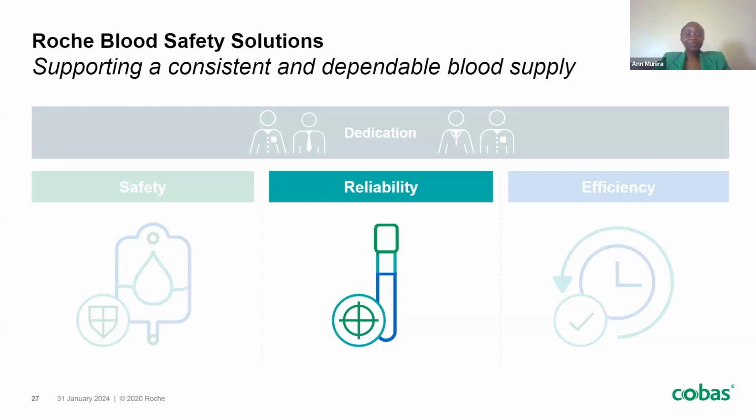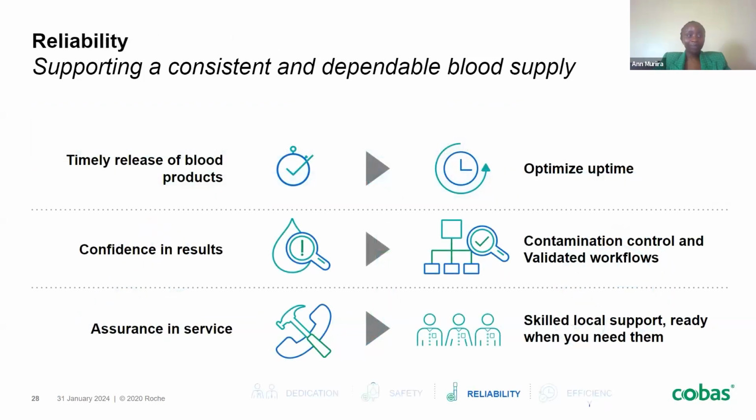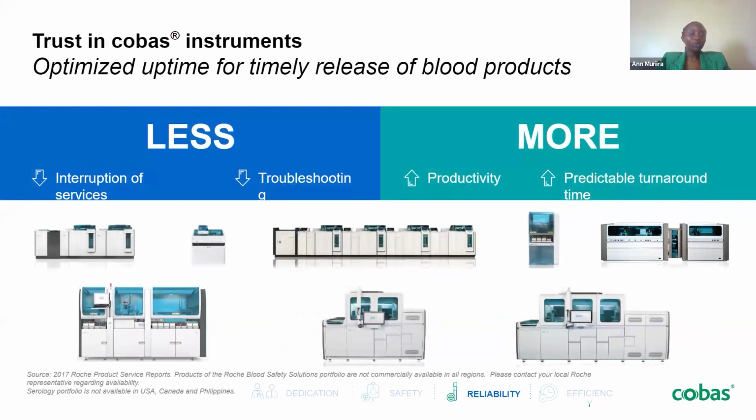The second area where we are a dedicated partner is that we ensure reliability of the results. And how do we do this? For your results to be reliable, they need to be released in a timely manner. You need to have confidence in your results and also assurance in the service. At Roche, we optimize uptime. We have contamination controls, validated workflows, and skilled local support. We have a Morocco office, with dedicated field service engineers and application specialists. We have an entire team in the country to ensure that the uptime of the instruments is met. So you have less interruption of services and troubleshooting, and you are more productive, with predictable turnaround time.